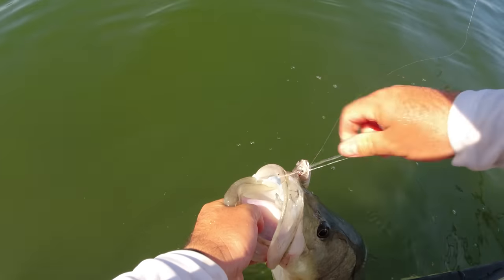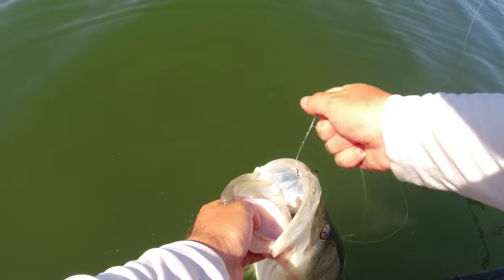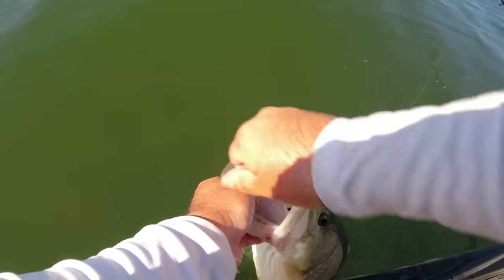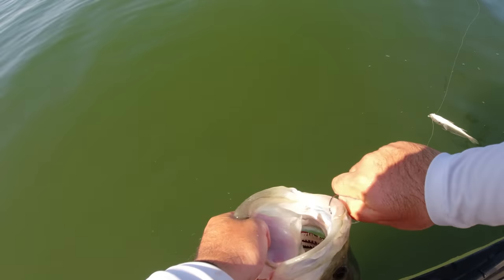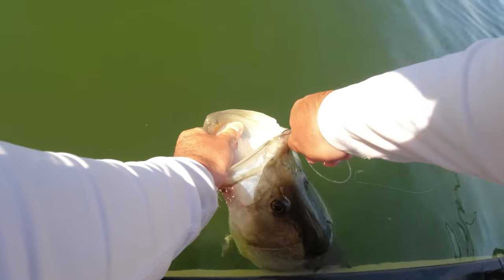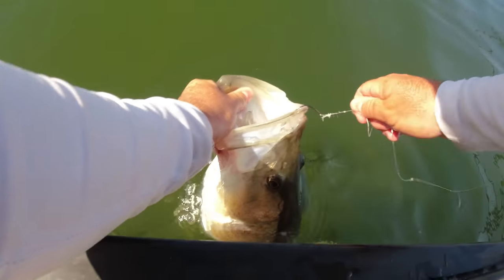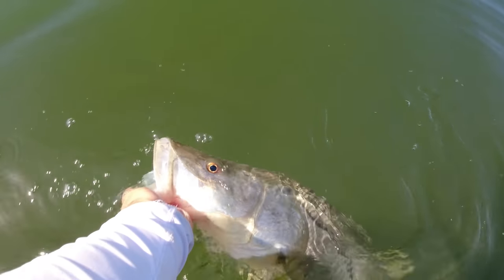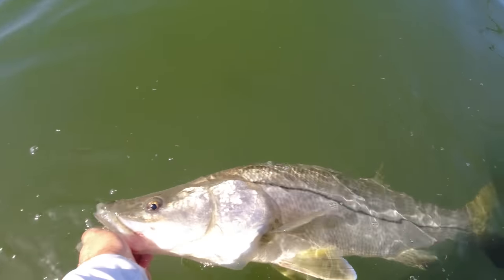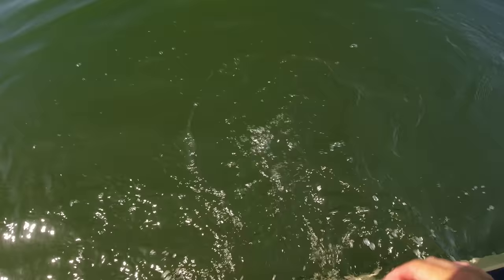All right, got the perfect hook set right there. That fish wasn't going anywhere. Probably gonna have to retie a leader here in a second. And I think I only have one croaker left after this, so pop this out. Come on. All right, hook is out. Let this guy go. Or girl, I guess it's probably a girl. Oh, there it goes. All right.